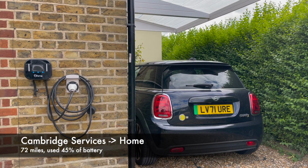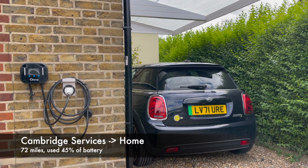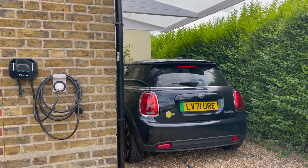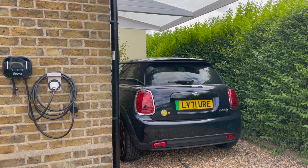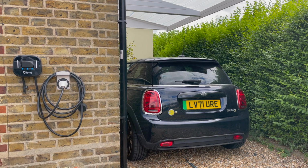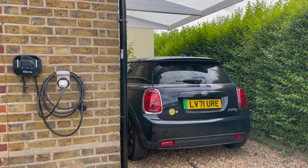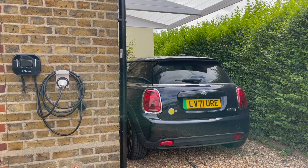The last leg of the journey was pretty smooth, and we actually arrived home with about 30% of battery left, so better than I predicted at Cambridge services. Overall, this was a really, really positive experience. No issues with the public charging network, and we covered almost 900 miles and were able to get a charge pretty much whenever we needed it.